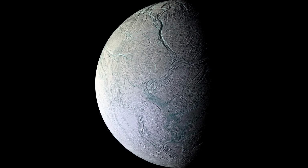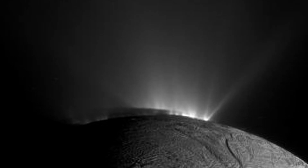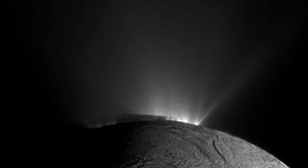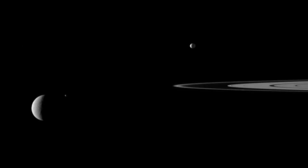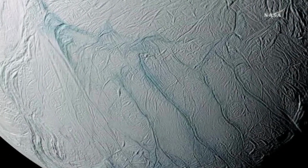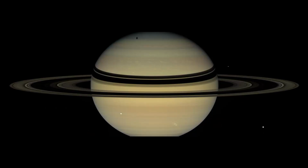Enceladus is quite a small moon, about the size of England, but we know from the cosmos size isn't everything. It is the most reflective object in the solar system. Over 90% of the light that hits it gets reflected back because it is pure ice. It is lined with crevices, or what are known as tiger stripes. The discoveries made below its surface have made scientists extremely excited.